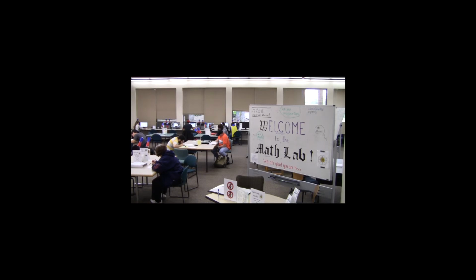From 12 to 3 is the busiest time for the Math Lab. At night, there's less tutors and there's less people there. Usually I would say there's about 4 people in there at night, from 5 to 7.